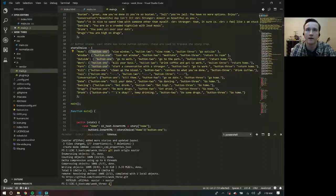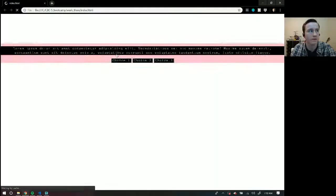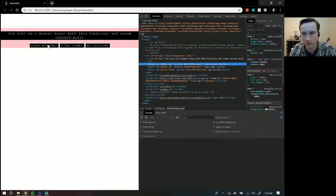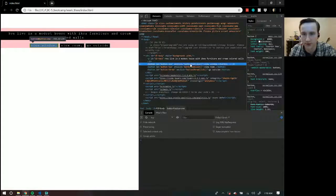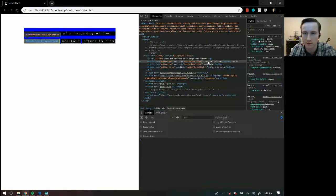So if I look at the example page, this button right here has a function tied to it, but then it gets this text, view window. And then if I go to view window, you see how all that stuff gets updated?